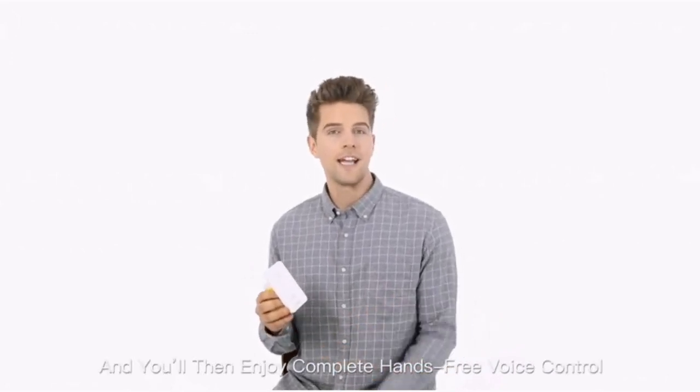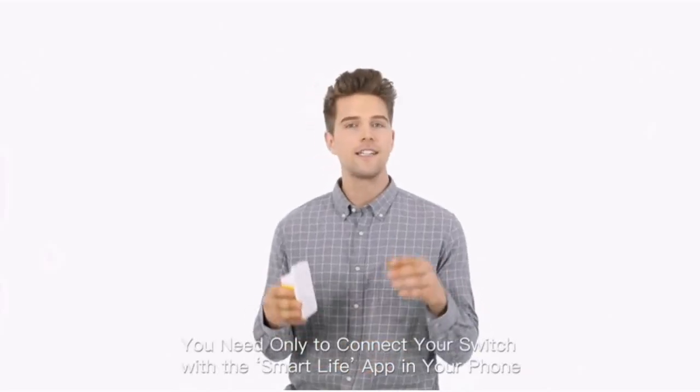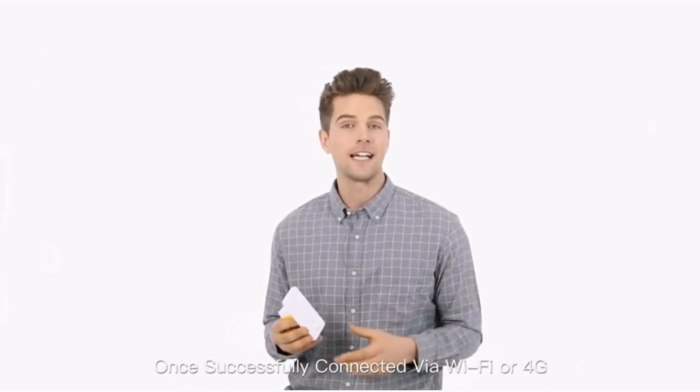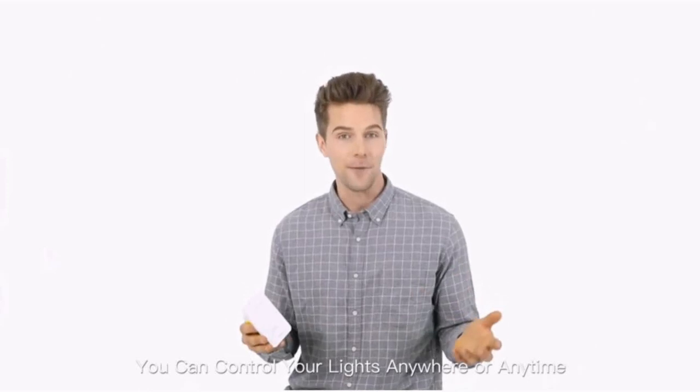After you install it in your home, connect it with Alexa or Google Home, and then you'll enjoy complete hands-free voice control. To make full use of its smart functions, you only need to connect your switch with the Smart Life app in your phone. Once successfully connected via Wi-Fi or 4G, you can control your lights anywhere or anytime.